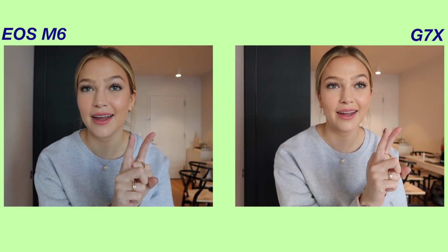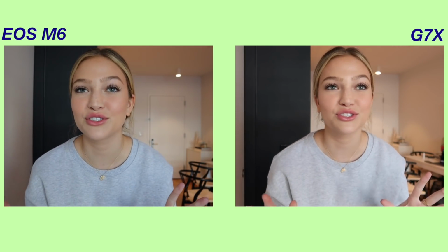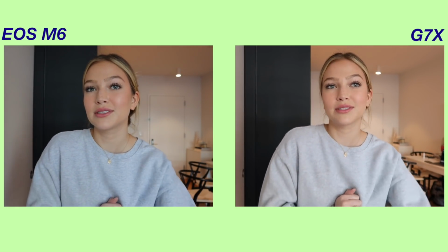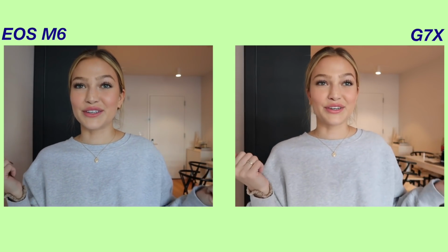I wanted to just do a side by side really quick. So this on the left side is the new camera, the EOS M6, and then on the right is the G7X, my old camera. I can't really tell just looking at the viewfinders what the difference is, but hopefully when you're looking at it side by side there is a little bit of a quality difference. And again, I'm still trying to figure out the settings with this new camera to make it look the best, but yeah, that's a little side by side.